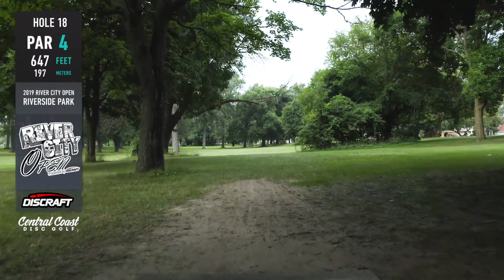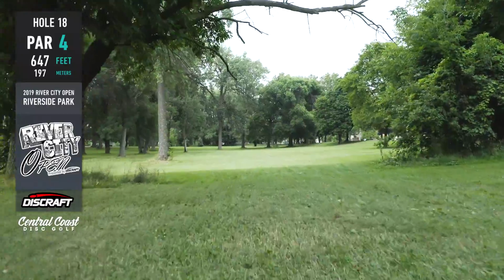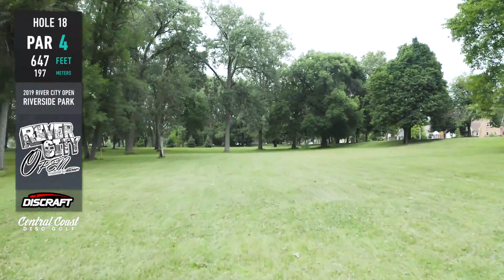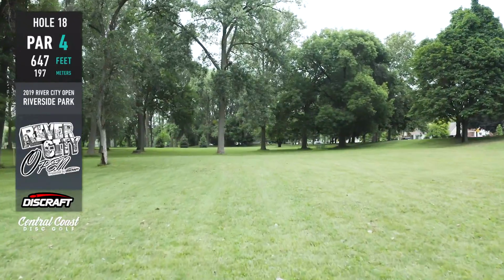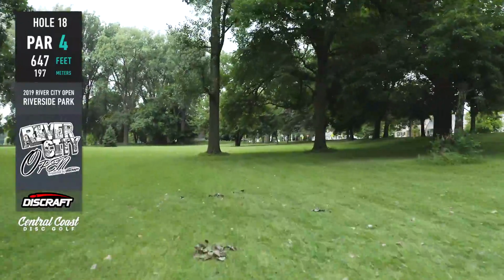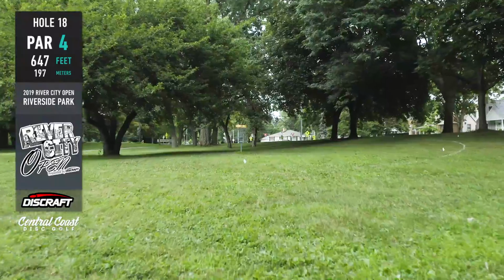Hole 18, par 4. The only danger right here is the OB left and this dead branch above the fairway. Clear all of that, and you're just coming out here somewhere in the fairway trying to push as deep as you can. Anywhere right about where the drone's flying now is great. It'll give you a forehand to the left or a low ceiling straight shot to the right.